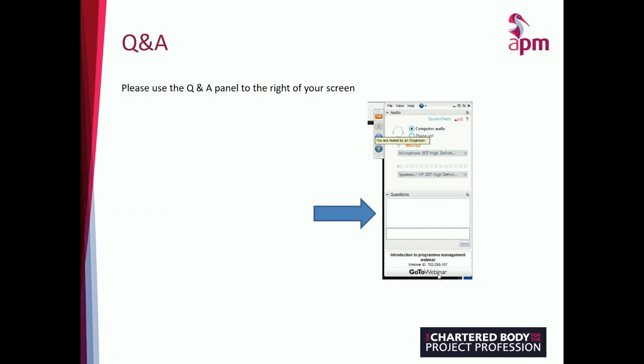So, Judge, some really interesting questions have come through. Great, thank you. So, first of all, when you were covering the benefits mapping, John Davies asked whether you would typically include in the map side benefits that don't contribute to the stated objective.